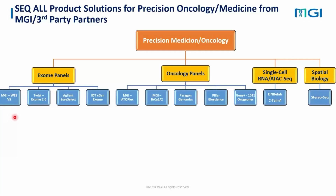And apart from that, nowadays, most of the diagnostic companies in India and also service providers are using third-party companies' panels like Twist Exome 2.0 or Agilent SureSelect and IDT Roche. So that's why we partnered with them. They have optimized their panels to be sequenced on DNBSEQ platforms. So you can use third-party company libraries also for the exome sequencing.